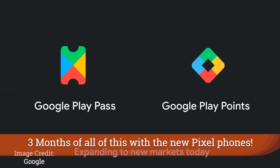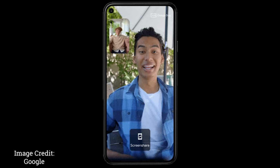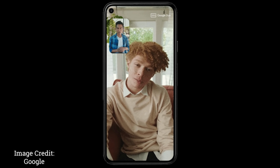And I can tell you personally, because these phones are doing so much in my home at this point, that you need a feature like this. On top of that, Google Duo's share your screen capability, I think, is a really powerful idea, and this is a feature I've been personally waiting for a while.